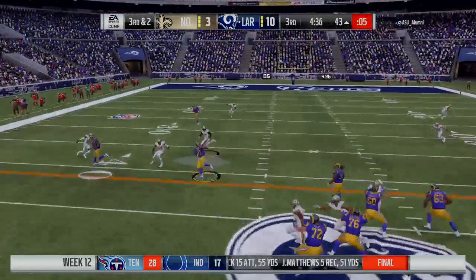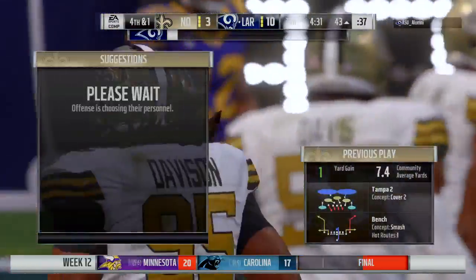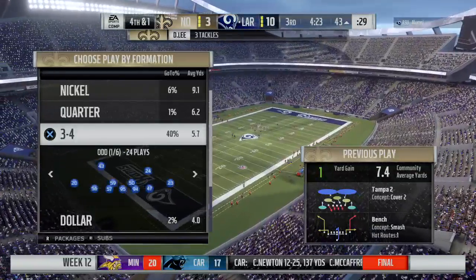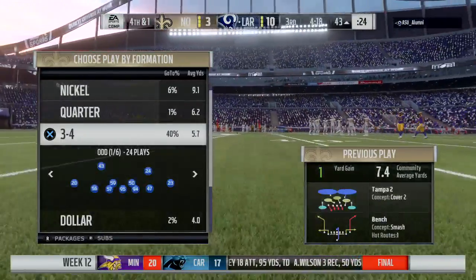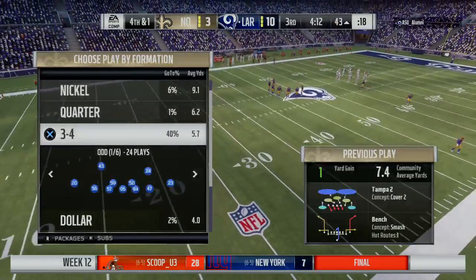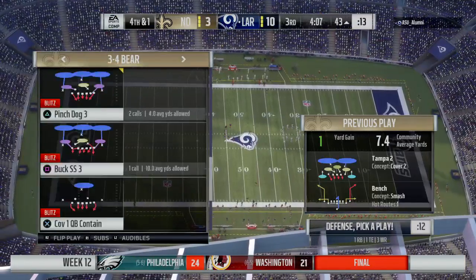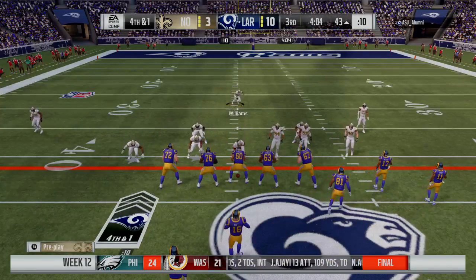Throwing again is gone. Working the middle here. That's complete to Everett, the tight end. And he'll get it down here to the 43. Good defense holds him to only a yard, and it'll be 4th down. Feeling like they're not quite in field goal range yet, they're going to go for it on 4th.